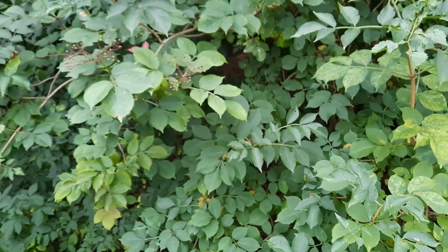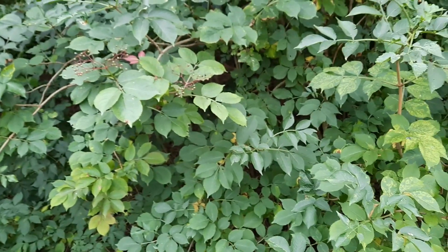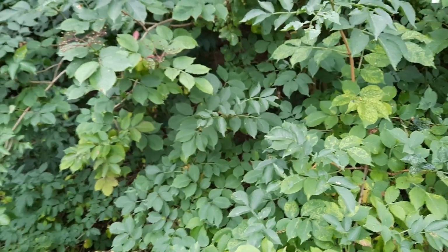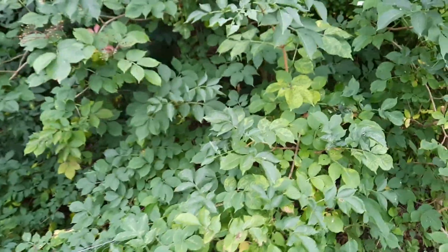If not, I might have to leave it, because with winter approaching, and particularly with this COVID still kicking around, I was going to make some elderberry linctus.